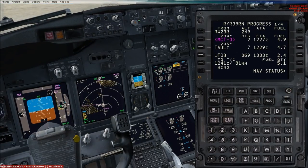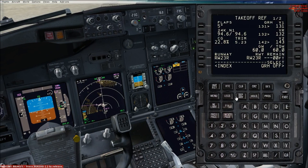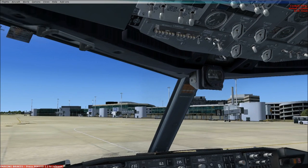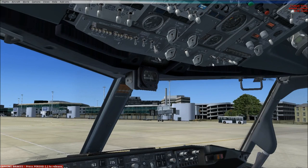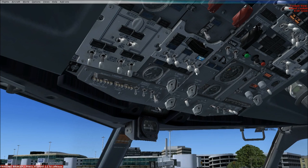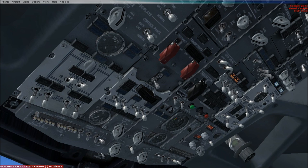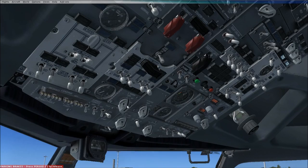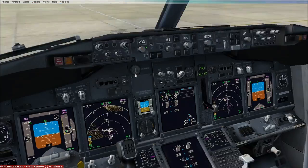There we go. So we can put this back on the progress page. This can go on the legs page. All the appropriate lights can go on. APU can go off. Transfer the electrics. Hydraulics can go on. Aircon can come back on. And we can go with flaps 5.